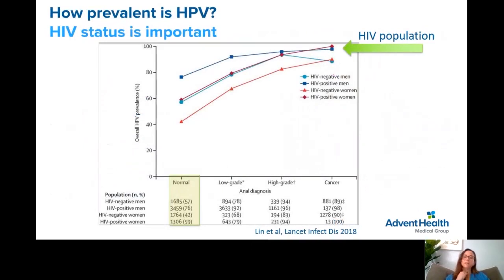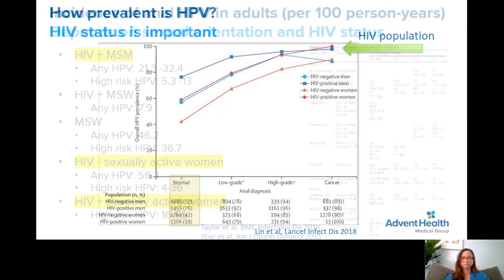This slide, I know it's complicated, but it was out of the Lancet, and the question is, well, how many people out there have HPV? On the left is overall prevalence. So the most important thing is that HIV status is the most important determinant of how prevalent the HPV is. So if you look on the left, where it's normal, the prevalence of HPV in an HIV negative female is about 40%. But in an HIV positive male, it is upwards of 80%. So all this graph shows is that HIV status is the most important determinant of prevalence.